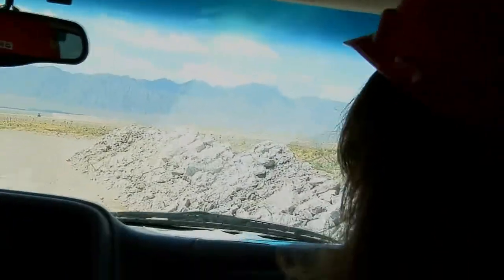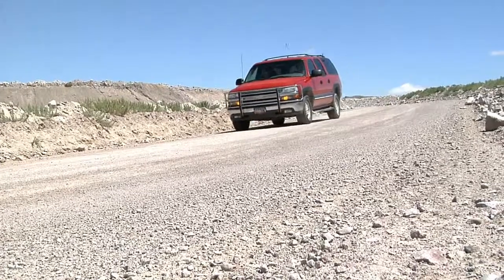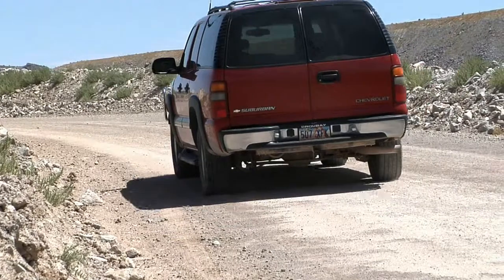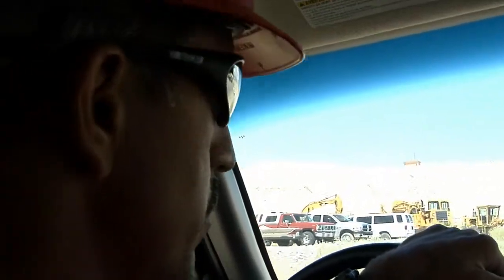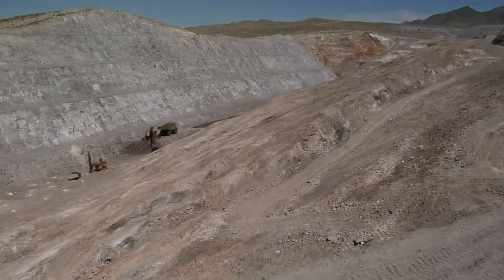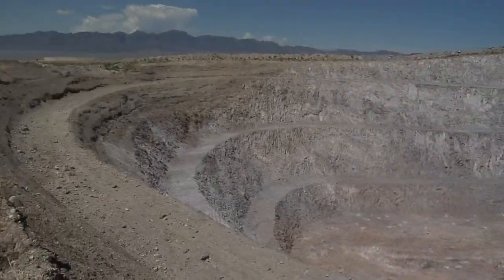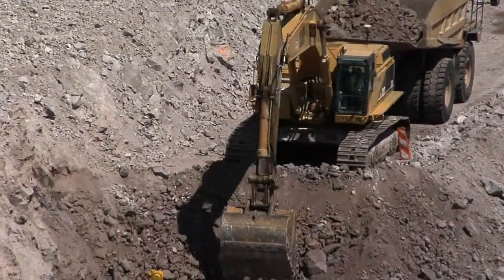Hey, so Rob, where are we going? We're headed to our current active open pit beryllium mine. This mine is the only mine like this in the entire world. So these are the only beryllium miners that you'll find. We are currently standing on the edge of our active pit where the hard rock is being excavated that covers the beryllium ore.